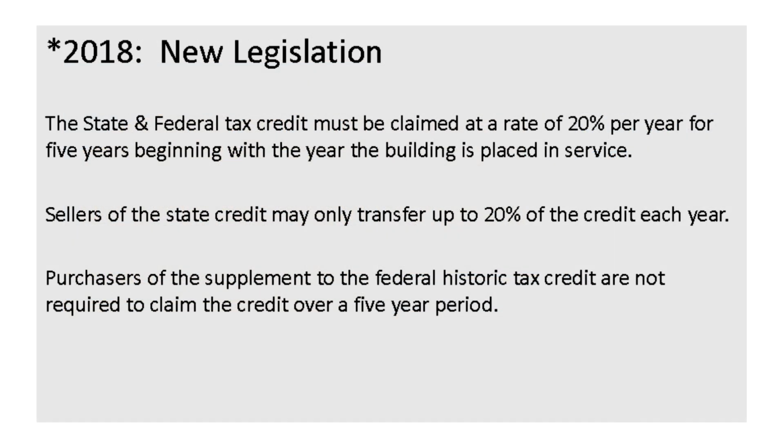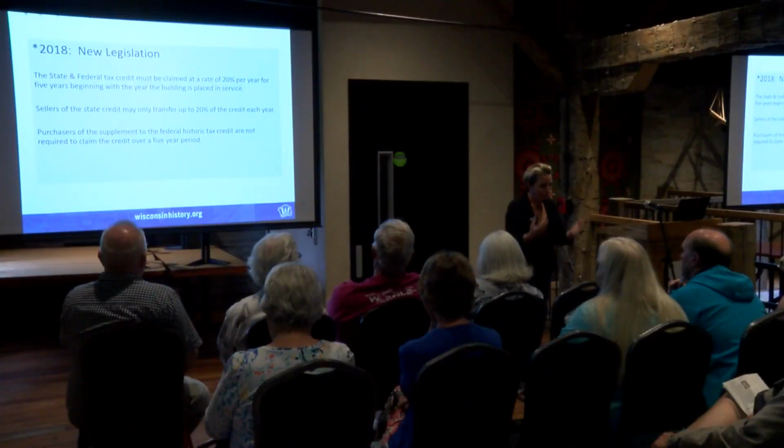2018, we had new legislation. And this legislation actually started at the federal level, which was passed in December of 2017 as part of the Tax Reform Act. And the state of Wisconsin liked what they did, so they adopted it. Essentially, with the commercial tax credits, you're not able to claim it until the project's all done and your Part 3 is signed by us and the National Park Service. And then you can only claim 1/5 of the credit per year for 5 years. Okay? And that's the same at federal and state level. This is an important time, I can tell you.